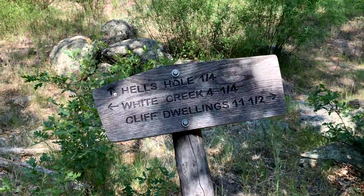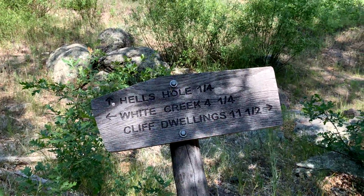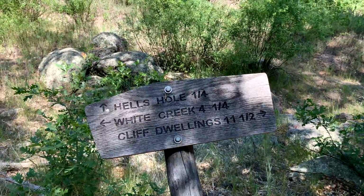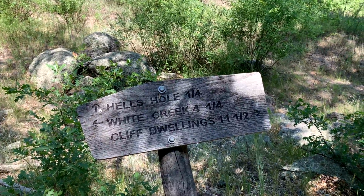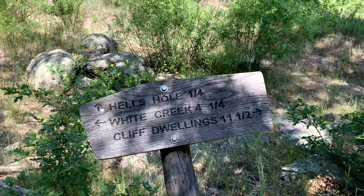All right, this trail junction sign just off of my camp shows the Cliff Dwellings are 11.5 miles. So I figure my car is parked about 2 miles off of the Cliff Dwellings, so that makes 13.5 miles back to the car. So if I cover about 8 or 9 miles today, that should leave only a few miles left to hike tomorrow.